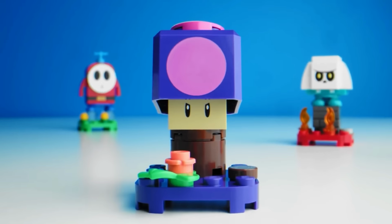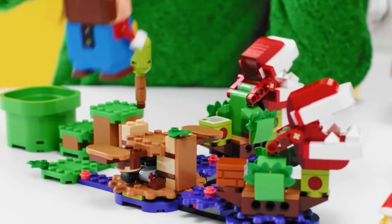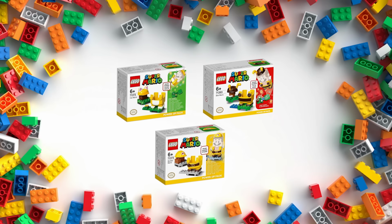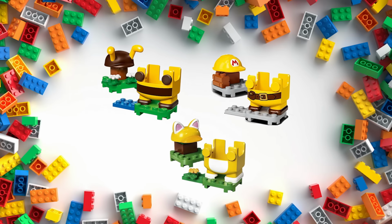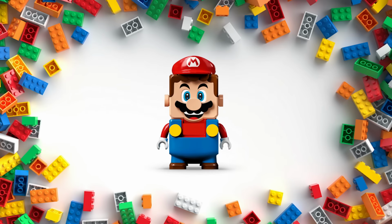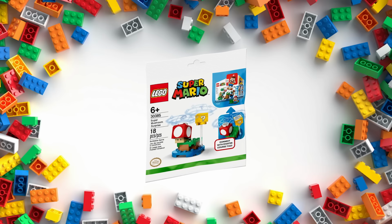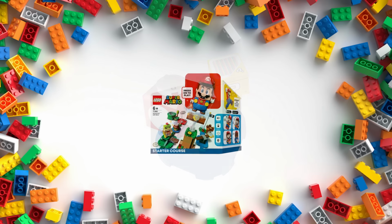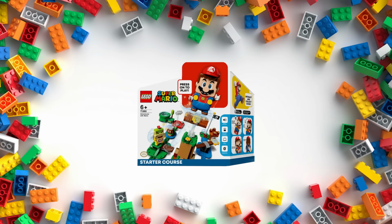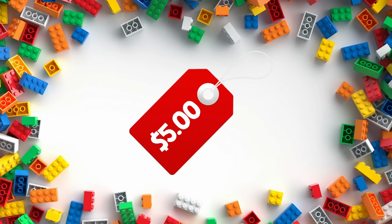The Mario line, just like Ninjago, has a lot of very small sets that are all pretty much tied for the smallest. For Mario, it's his extensive series of power-up suits. These all contain 10 to 20 pieces, but really focus on the large plastic suits and caps that are meant to fit the Mario figures available in the larger sets. The smallest buildable set is the Super Mushroom Surprise. With just 18 pieces, this set doesn't have too much going on at all. But it does feature 2 different scannable bricks for use with the Mario Starter Course and other sets in the series. Regardless, it's just a cute set that's easily worth $5, and it's available in a lot of stores.